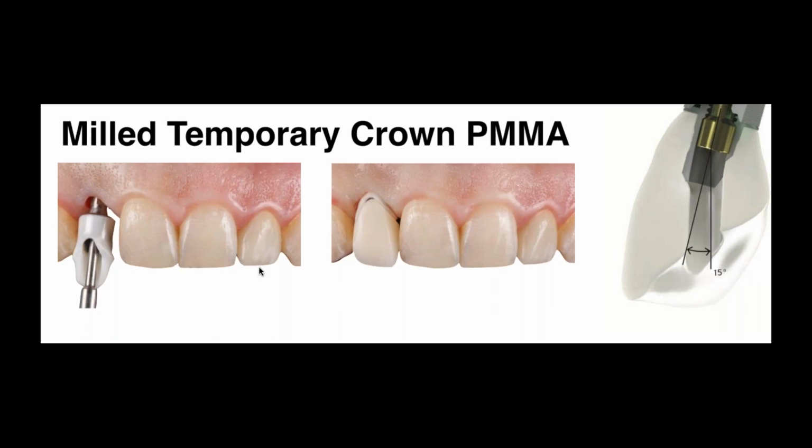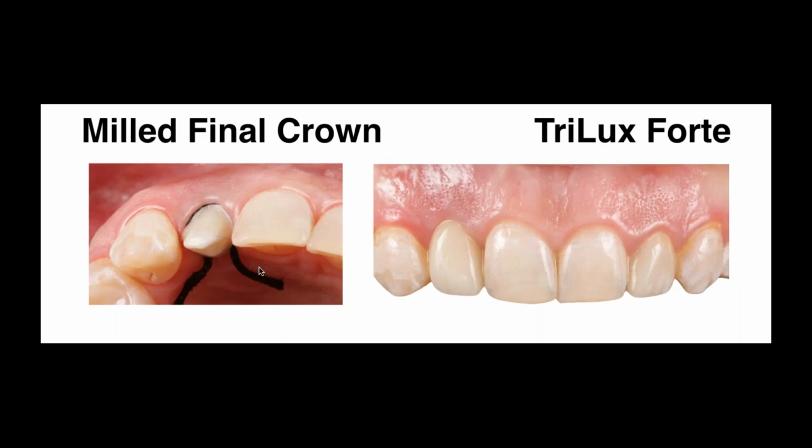In these anterior cases, I like to mill this first from a CAD temp, a provisional material, and then we can always mill the final restoration from a feldspathic ceramic material if this is a cement-retained solution. We cannot have a screw access hole on feldspathic ceramics. Feldspathic ceramics work well as a full crown, but not with a screw access hole on them. So this would be one indication for cement-retained when the implant is placed too far facially.